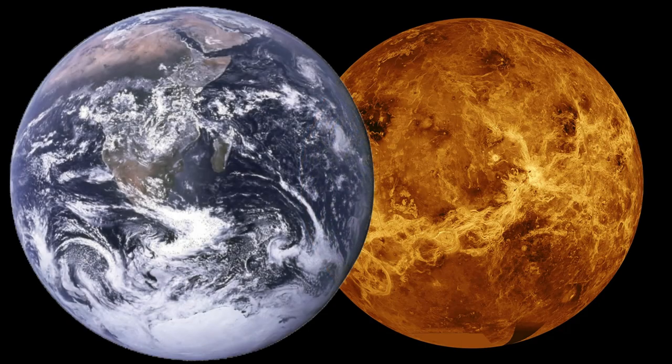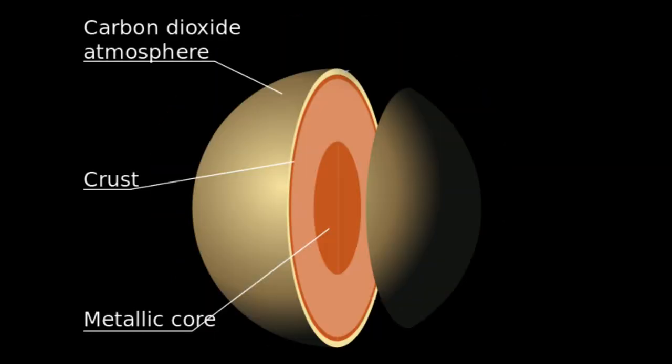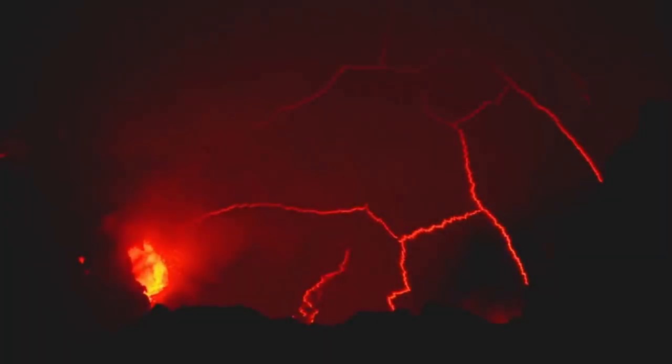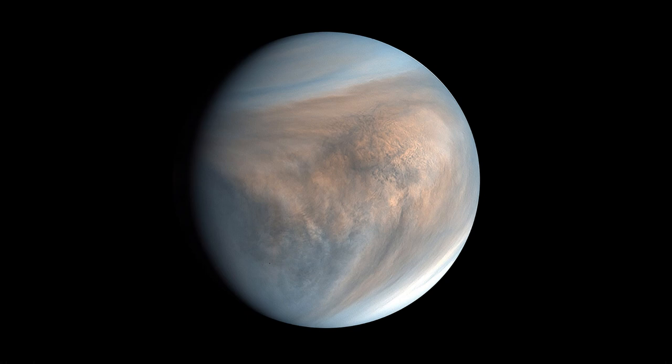Venus is about the same size as Earth, just slightly smaller. Its structure is also similar, with an iron core, a hot mantle and a rocky crust. However, the crust of Venus is dotted with thousands of volcanoes, which make this planet such a toxic and cloudy place.